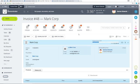So I think that's quite a simple process, but we've got quite good use of Bitrix in the middle there, and then we've got integration at the front end with a website, and then integration at the end with a payment gateway as well. So it's quite a neat system.